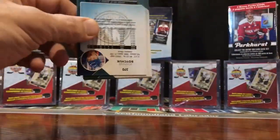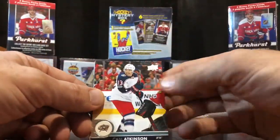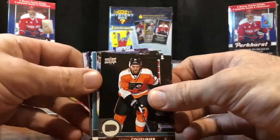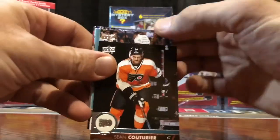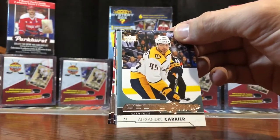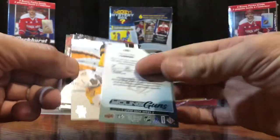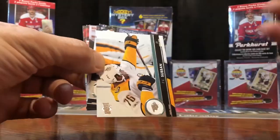He's really doing good this year, boss, apparently. Anyway, this gotta be the last Young Guns in this pack, boss. Young Guns, Young Guns, Young Guns. Oh, boom! Alexandre Carrier. Alexandre Carrier, Young Guns.